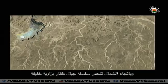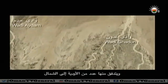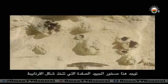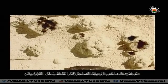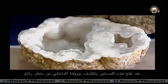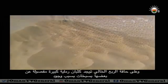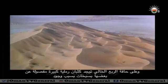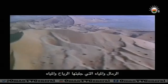To the north, Dhofar Mountains have a gentle slope. A number of wadis flow to the north. Hard, cauliflower-shaped geodes are in here. When cut open, geodes reveal a beautiful interior. At the edge of Rub al-Khali, the sand dunes are large and separated by sabkha because of the sand and water supplies from wind and water.